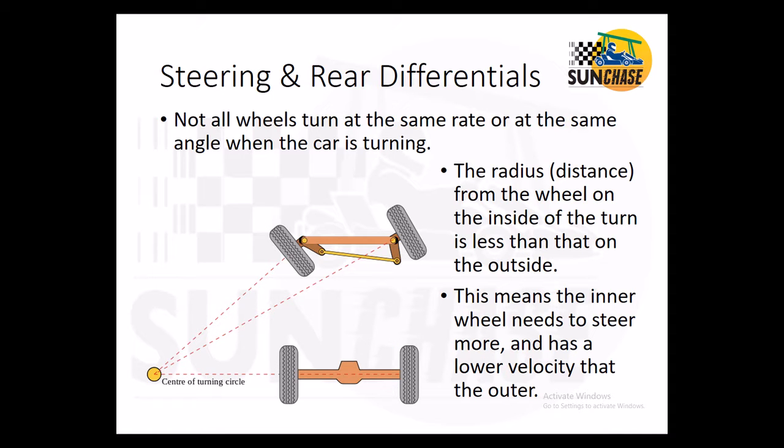Right, the next thing, and this is a little bit harder to accomplish, has to do with the steering differentials, right? Not all wheels turn at the same rate when the car is turning, right? And this is because each of the wheels has a different distance to the center of the turning circle of the car, right? So the radius between this point down here and this tire, and the distance between this point and this tire, and this point and this tire, is all different, right? So that means that both the speed of the wheel, the rate at which it turns, and the angle of the wheel have to be different, right?